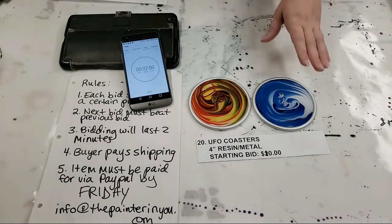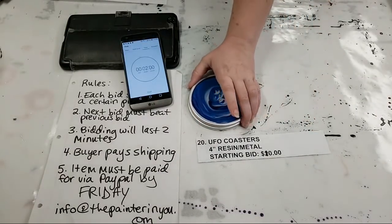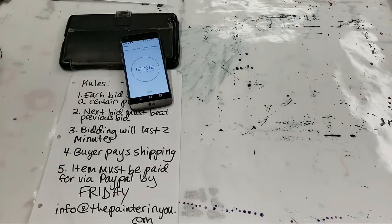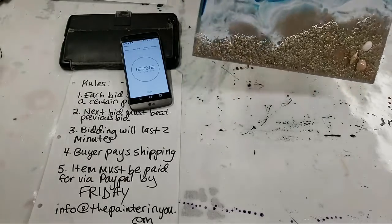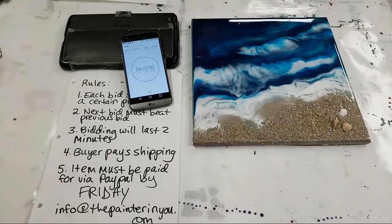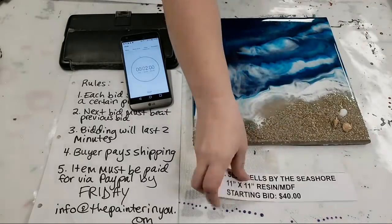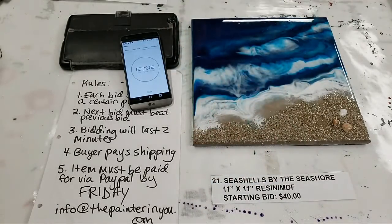Okay, great. Now we have, is Linda still here? No? Linda Plummer, are you here? Anyways, there's always like people that I think of when I make a painting. So this one is also on MDF. Oh, you're here. Yay.